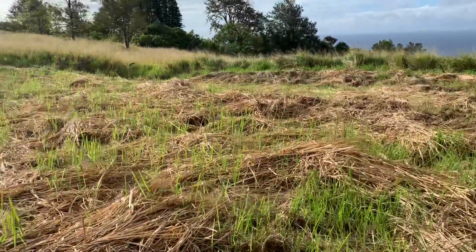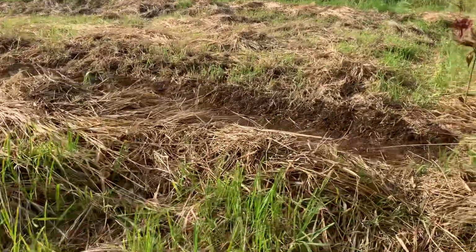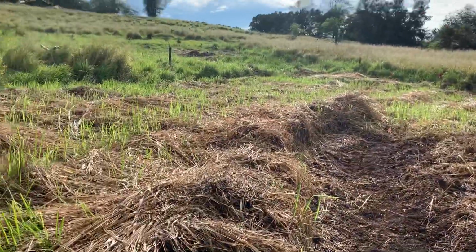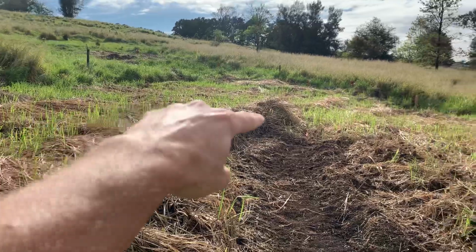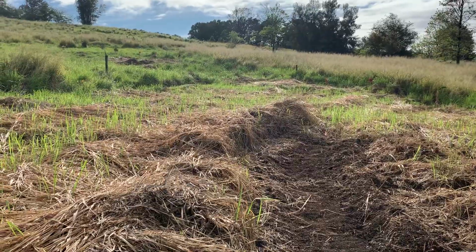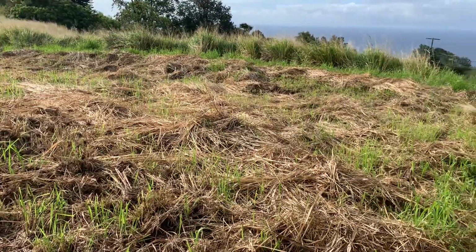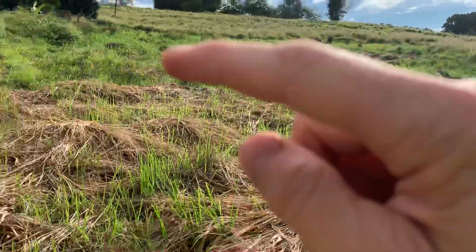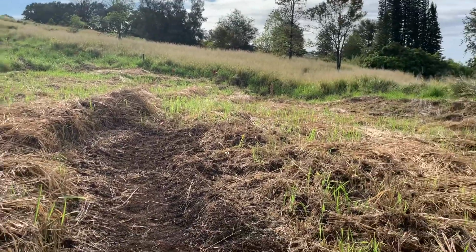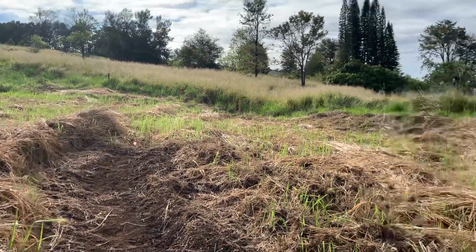I just want to keep that view open as well. This is all freshly cleared, and so where we're at the moment is establishing a path through the central part to create two separate field areas. And I think here I mapped out I can fit about 5 full-size fruit trees, and the lower portion probably about the same. And then in between those we'll zigzag in all the little support species.